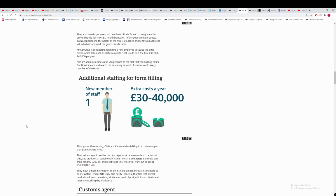They also have to get an export health certificate for each consignment to prove that the fish meet EU health standards. Information on the products, such as species and the weight of the fish, is uploaded and sent to an approved vet who has to inspect the goods on site later. So they have to send these pictures to an EU-based certified vet or company in order to make sure things are okay, and then they have to check that later on as well. So you have even more time being taken up.